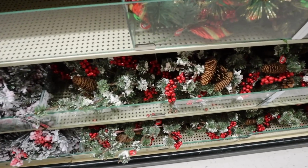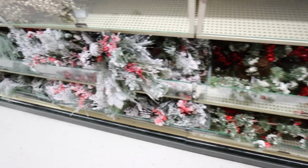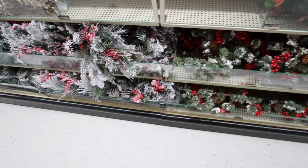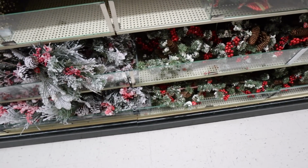They have a couple different styles. This one is lightly flocked with red berries. This one's a lot more flocked with flocked pine cones and berries as well. Perfect to bulk up any tree no matter what the style is.